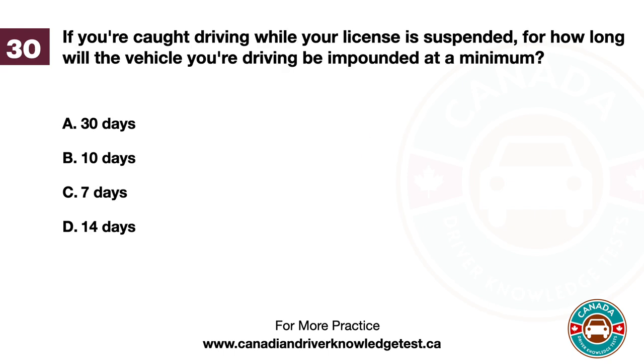Question 30. If you're caught driving while your license is suspended, for how long will the vehicle you're driving be impounded at a minimum? A. 30 days. B. 10 days. C. 7 days. D. 14 days. The answer is A. 30 days.